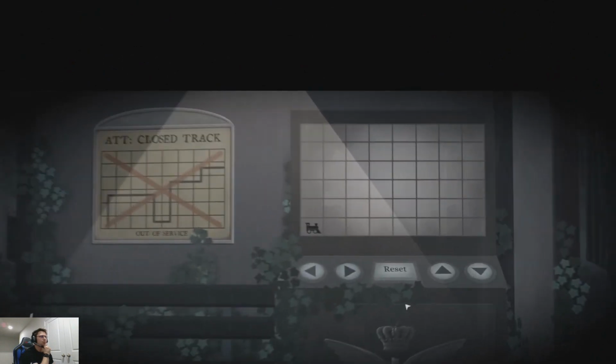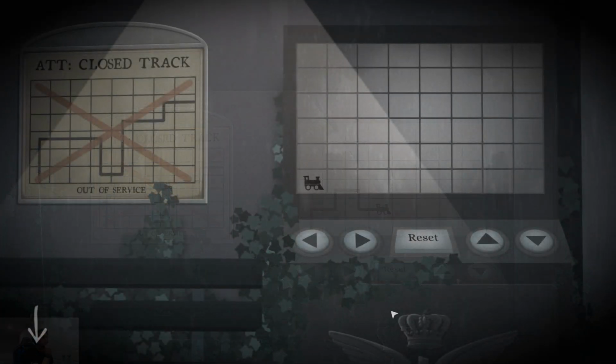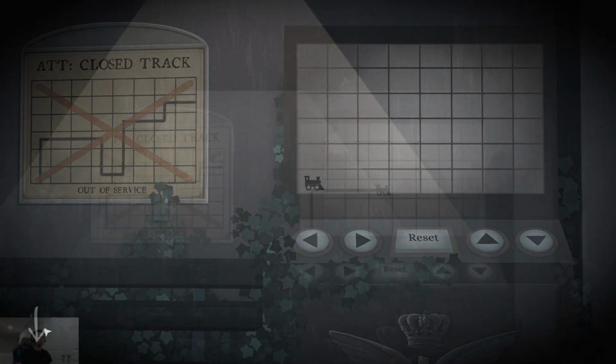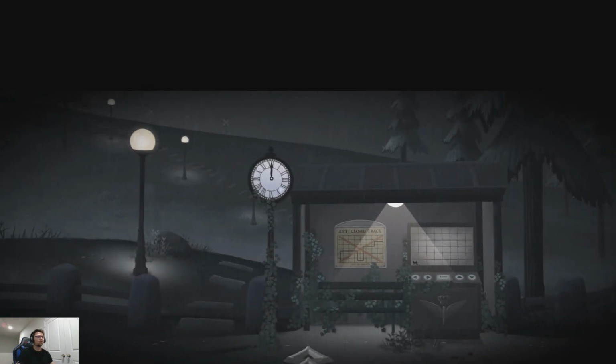I'm still able to interact with the track machine, and it's still able to lay out a track for me, although it does look a little muddied, but that could just be a false perception of the line. I am able to as well. Just for giggles, I'm going to quickly lay out the same pattern, even though I know it's closed. But I'm here, so nothing. Reset. Nothing. Okay. And I would note the clock has struck midnight again for me. Mine as well. All right.